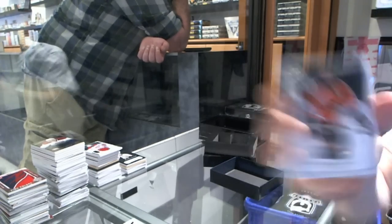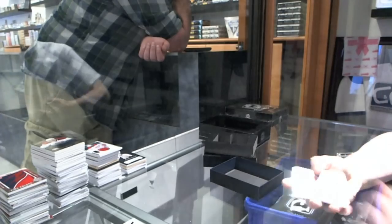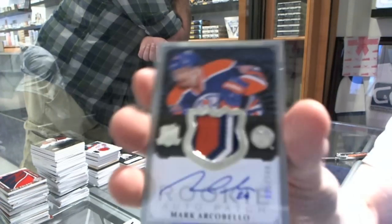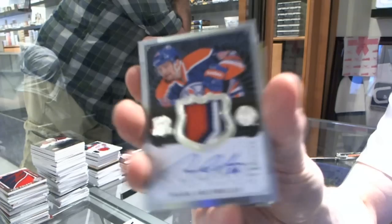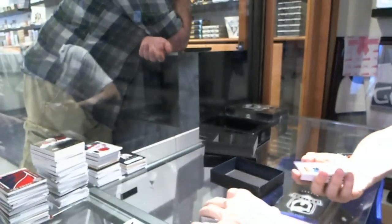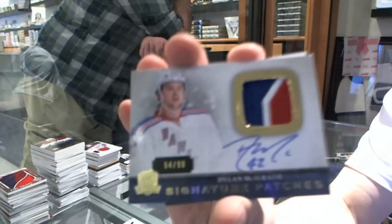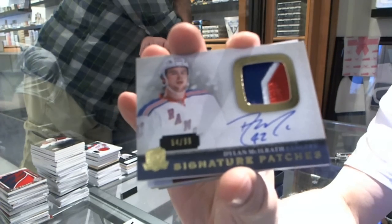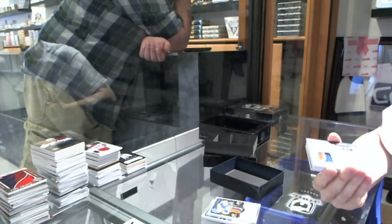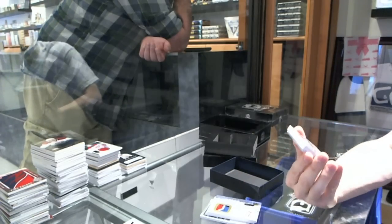Card number 249 for the Philadelphia Flyers, Bobby Clarke. We've got a three-color rookie patch auto number 249 for the Edmonton Oilers, Mark Arcobello. Three-color signature patches number 299 for the New York Rangers, Dylan McIlrath. Dylan McIlrath. Hi there.